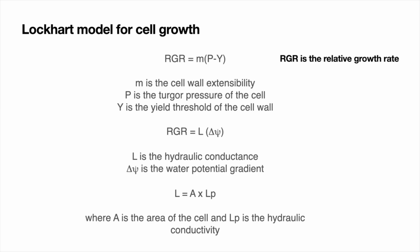Relative growth rate can also be described using the principles of water uptake. A plant cell can only expand if it takes up water. That's why drought stops plants from growing. In part, it stops the plant cells from expanding. So we know that the relative growth rate can be described as equal to the hydraulic conductance, which, if you recall, is the inverse of resistance. It is a measure of the ease in which water can move into the cell.